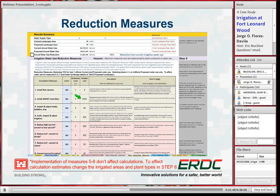So it says, according to the calculator, that smart controls have a significant economic reduction versus rain sensors, for example. And the level of reduction for water usage is also high with smart controllers and things of that nature. So it gives you a description of what that technology is and how you can possibly implement it.